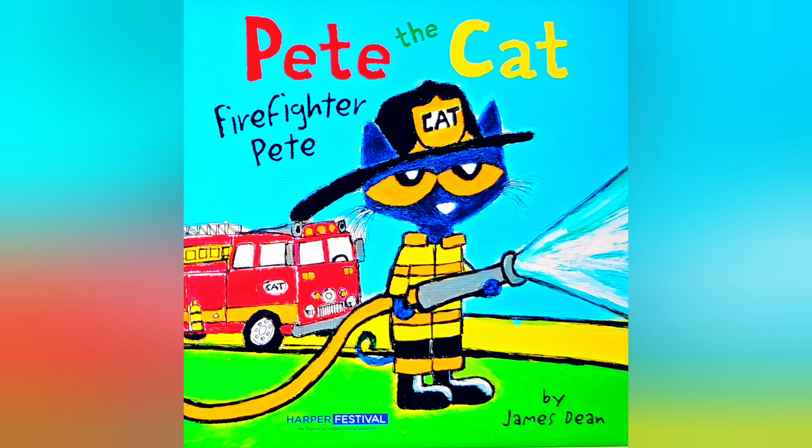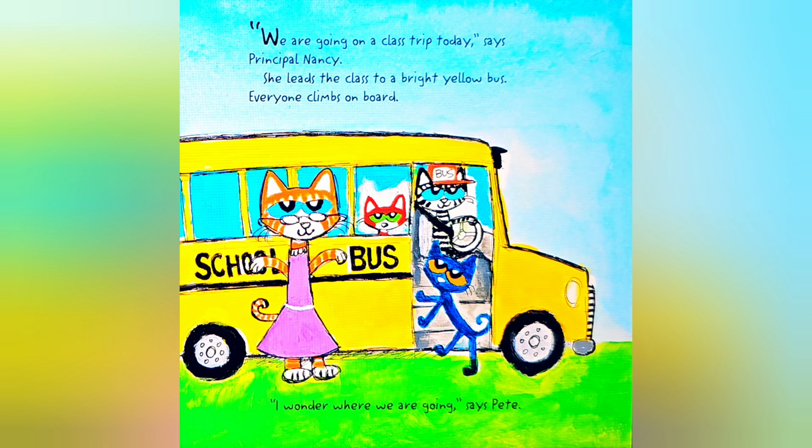Pete the Cat, Firefighter Pete by James Dean. "We're going on a class trip today," says Principal Nancy. She leads the class to a bright yellow bus. Everyone climbs on board. "I wonder where we're going," says Pete.